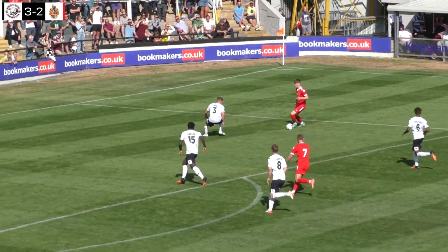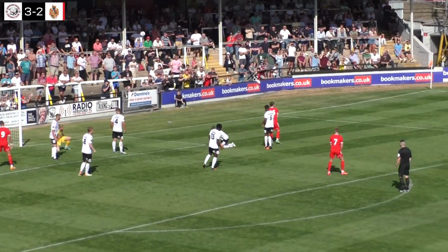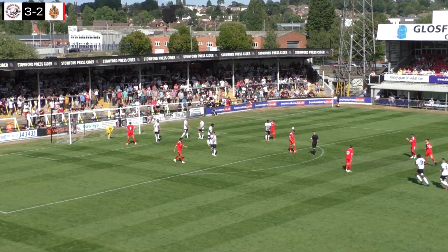It does, and on the right hand side here is Charlie Watt now. Watt trying to get on his left foot, and he drills a shot at goal. And well, his first touch in his Spennymoor shirt there almost resulted in a goal. It's an instinctive block save from the goalkeeper there.